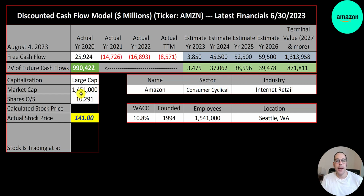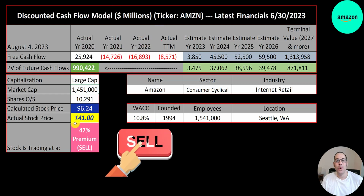We divide that by 10.3 billion shares, and we get a calculated stock price of $96. They're trading at $141, so they're trading at a 47% premium. It's a pretty strong sell according to the model.